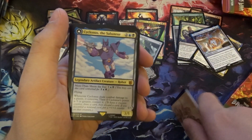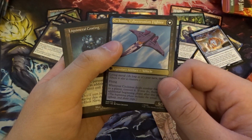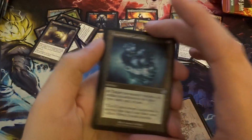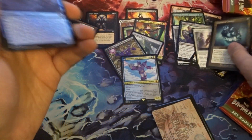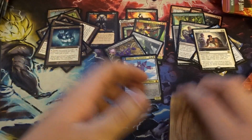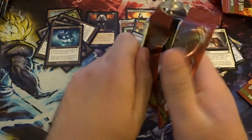Zoom. Ooh, Cyclonus. Other side is that. We got Liquimetal Coating, becomes an artifact. Tocasia's Welcome, and a foil. All right. No foil rare so far either, which is kind of sad. Maybe I'll get one before this ends. Maybe I'll buy a box, who knows?